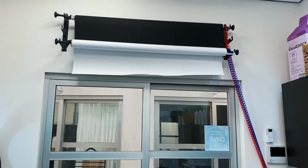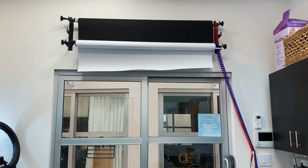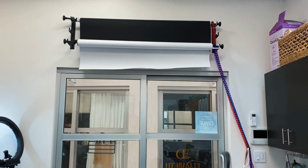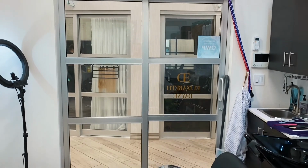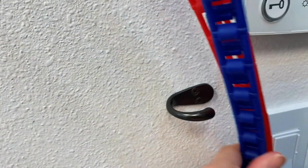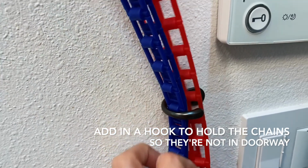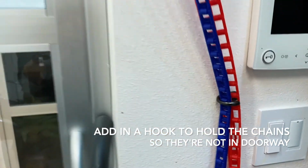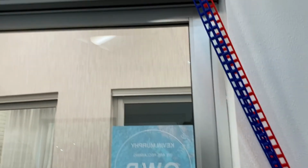And then to the left of the door, in that corner that we really can't put anything else either, we have our ring light. So whenever we want to take photos, we just pull the ring light out and get to taking photos. We put this small hook on the wall so that we could set the pulley system over there. That way when we want to use the door, it's not going to be dangling in front of the doorway. And then whenever we want to pull everything down, we'll just pull them off the hook.